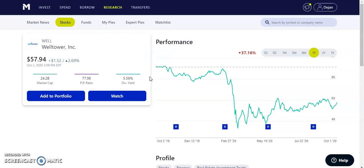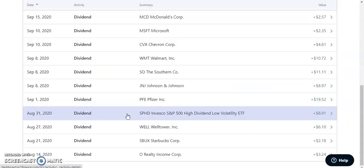Better than Realty Income. With a market cap of 24 billion, the stock was trading down here at a low of about $33, high up here about $90 per share. So it still has about $30 to grow. After this Rona is over with, I hope that this stock can continue to trend up like it was in the past years. And then last but not least on our list is another monthly paying dividend.